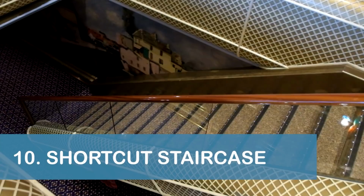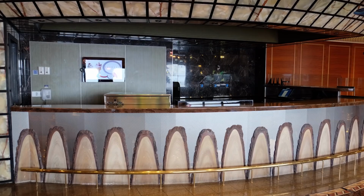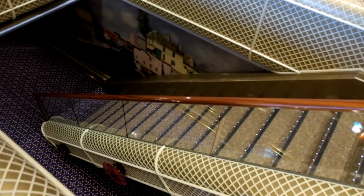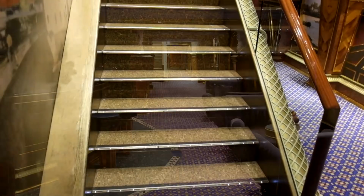Our next tip is to locate the stairs you can quickly and easily take between Decks 4 and 5 near midship. If you find yourself near the Taiyaki ice cream station on Deck 5 and want to get to Deck 4, take the stairs located just forward of the station instead of trying to find the somewhat hidden midship elevator area. Likewise, if you're near the forward entrance to Alfred's Bar on Deck 4 and want to get to Deck 5, the stairs are easily accessed on the port side of the hallway.